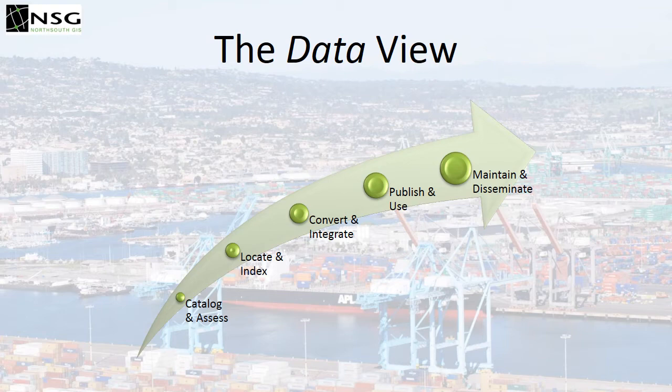And how do we integrate spatial data with non-spatial data? How do we publish it to our users, our staff, our contractors, our tenants? And how do we use it to make decisions, to make reports? And then how do we keep it maintained so that people trust it and it stays fresh? And then at times of need, how do we disseminate it outside the organization?